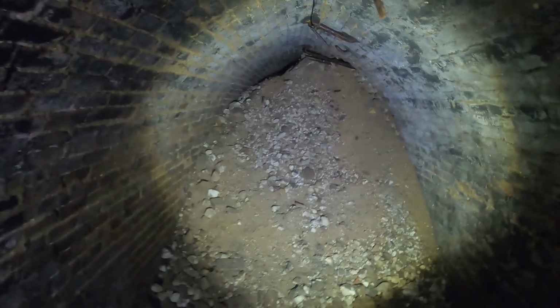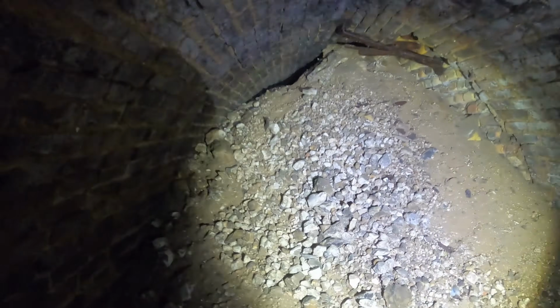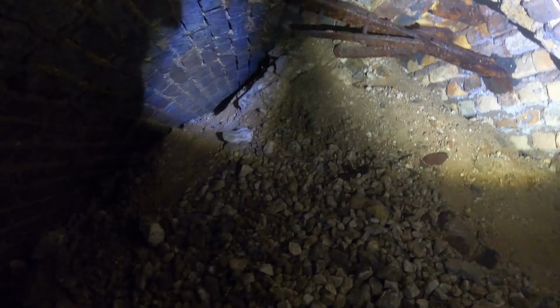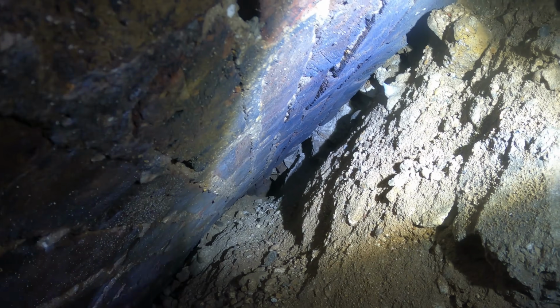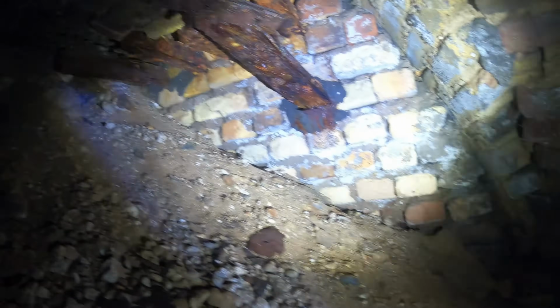Right, so this is one end of the tunnel. As you can see, it's been completely backfilled. That looks like it goes about 3 metres. I can't see any further. There used to be some kind of entrance there. You see the bricked up arch.